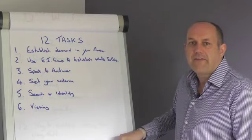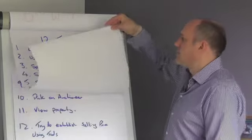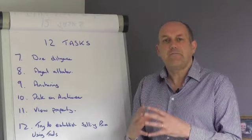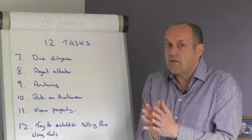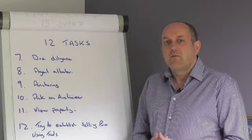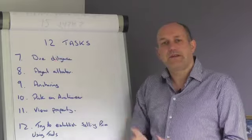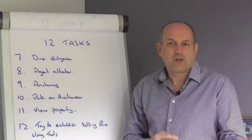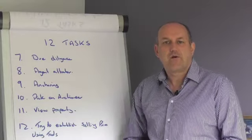And once you've done that, then we move on to task 7. Now task 7 is due diligence, because if it meets the criteria, because this time we're ignoring the asking price, looking at the criteria, we start to do the due diligence. Now remember what we did? We looked at what's for sale in the area, how long it's been for sale for, what's gone under offer recently, how long did it take to go under offer.